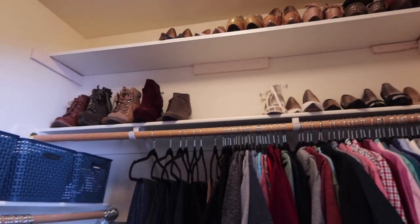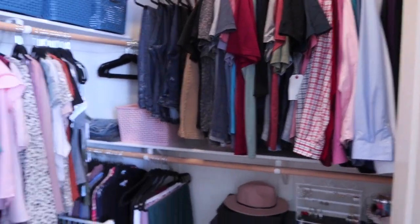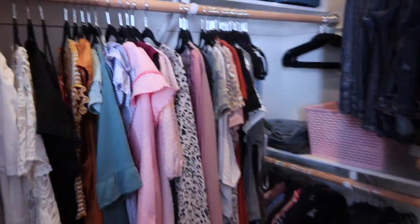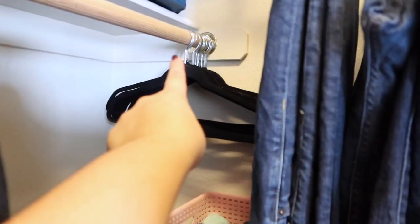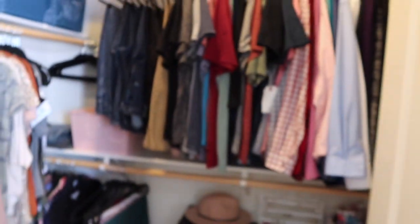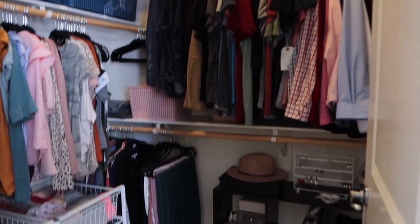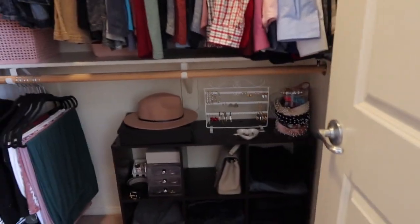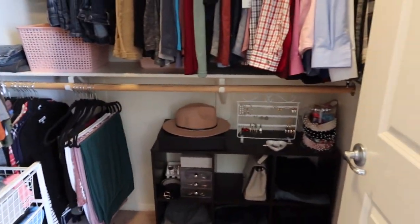But yeah, guys, that is the full tour of how I have nicely organized our closet. There's a lot of room now for me to grow my closet, for Frankie to grow his closet. We have a ton of new empty hangers back there. So I'm really happy with how this turned out. Even though we don't have a built-in or anything huge, it definitely works for us. I'm really happy, and hopefully it stays this way for a long time.